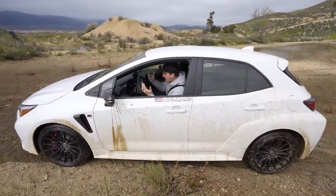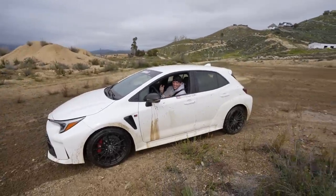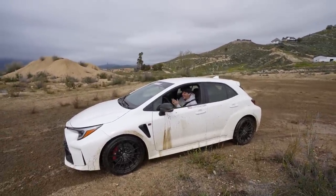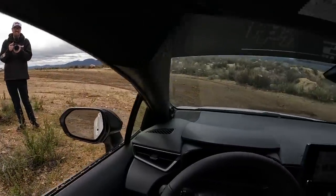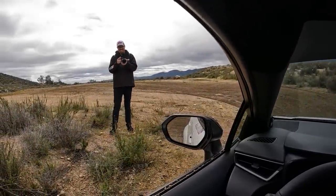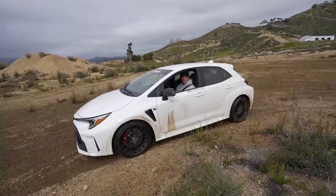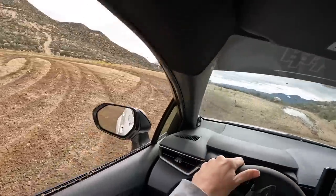Yes, car. It's so sick, dude. Why is this the best car ever? The brakes are like steaming. This is insane. She's so good. How is it that good? Just imagine if you took a Subaru and did that. Oh my god.